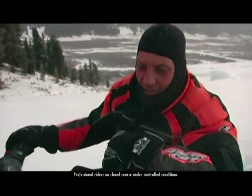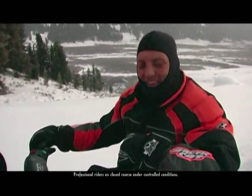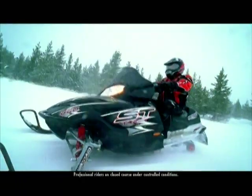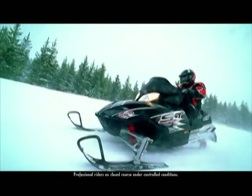We just got out of the lodge. It's about 6:30 in the morning, and I'm telling you, I'm gonna have some fun with this thing today. Look at this machine. Fantastic. Got a little light snowfall this morning. It's gonna be another banner day out here at Togwotee on the Cats with Team Arctic Cat.